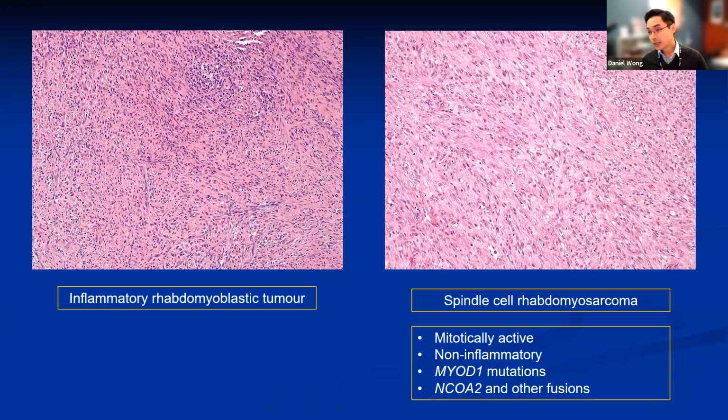Spindle cell RMS is a little bit more tricky because here there is a bit of histological overlap with IRT, but it is distinguished by being more mitotically active. It often doesn't have prominent inflammation, and it often demonstrates MYOD1 mutations, as we know, in about 50% of adult cases of spindle cell sclerosing RMS, whereas in the infantile group, they often show fusions that involve NCOA2, pairing with other genes like VGLL.